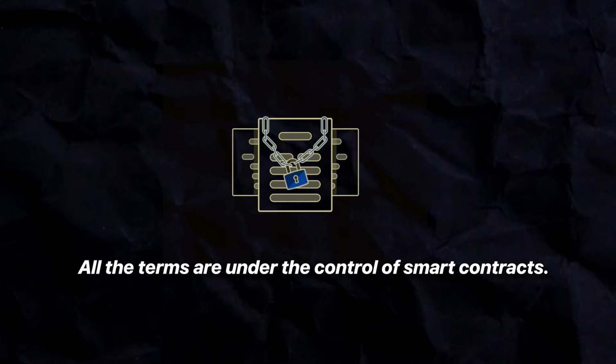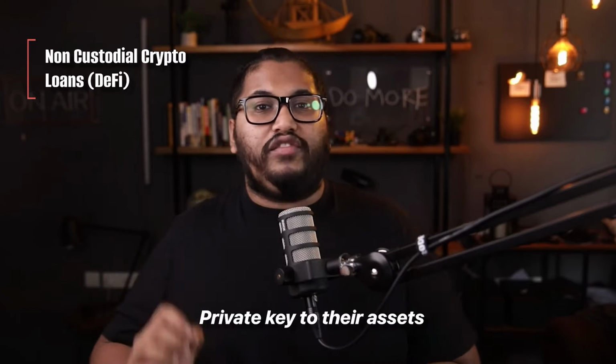There is no central authority to control the terms of a decentralized finance loan, or DeFi, which are non-custodial. All the terms are under the control of smart contracts. If a trader is taking up a DeFi crypto loan, they would be able to control the private key of their assets unless they are defaulting on their crypto loan. You cannot get a loan for any fiat currency on DeFi platforms. You can only receive loans in different cryptocurrencies or even get a stablecoin loan that can be exchanged for cash.